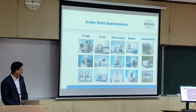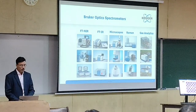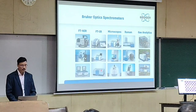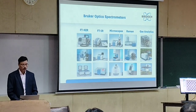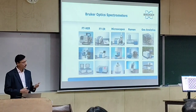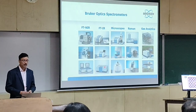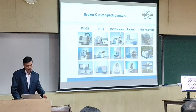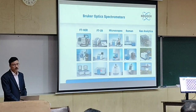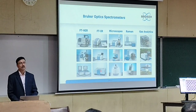And then this is another model which is called the vacuum FTIR spectrometer. Here the entire optics and sample compartment are under vacuum. This system is again used for very high-end applications. This system may be available in different research organizations like IITs, IISc, or maybe IGCAR. So many different institutes have this vacuum spectrometer. I think IIT Delhi, yeah, the chemical engineering department already has one vacuum FTIR.